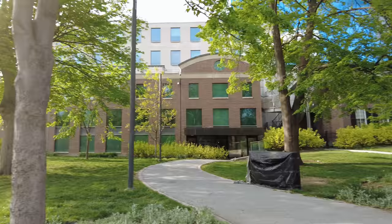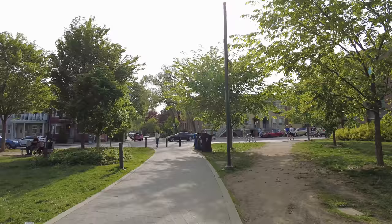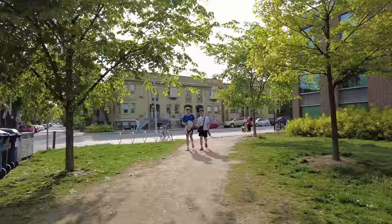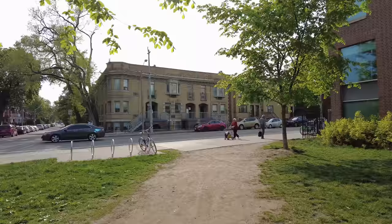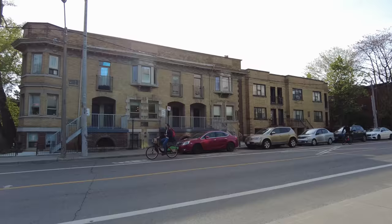And this is Beverly Street. And it seems the sun has made another appearance tonight, or today. That's kind of nice. There's a look south down Beverly.